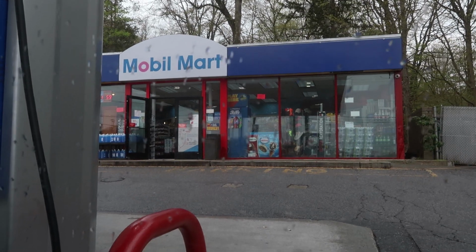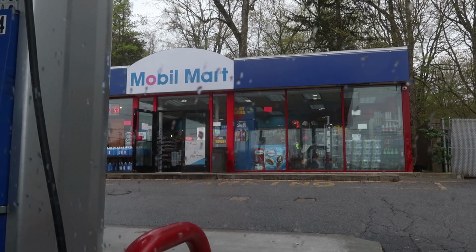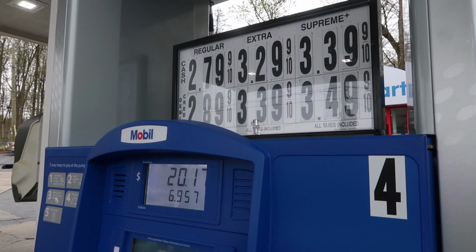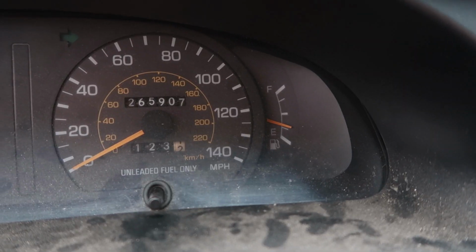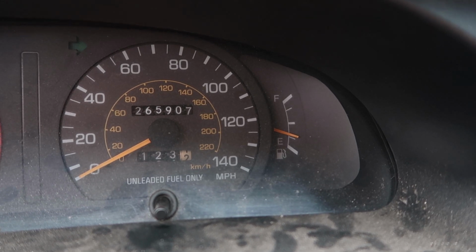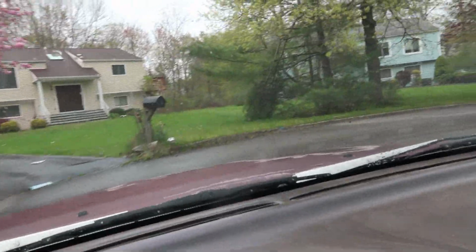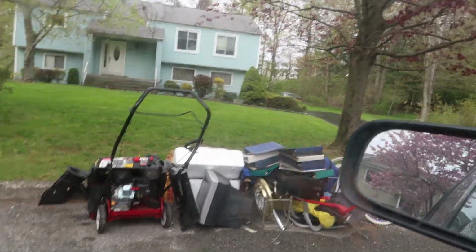Where I live in New York, gas is like $2.19 a gallon, but here outside of Seattle at this Mobile Mart, oh my God, it's $2.79 for regular. Get with the program, Washington State. There, I got a quarter of a tank. You really think I'm gonna fill up at $2.79 a gallon? That's crazy. It is about time that we found some piles, because I've been driving around for a while now, and let's see what we got here. All right, let's see what we got.